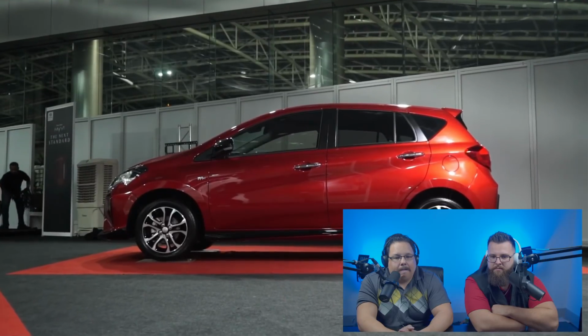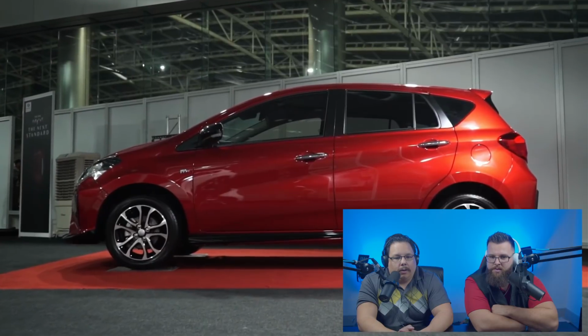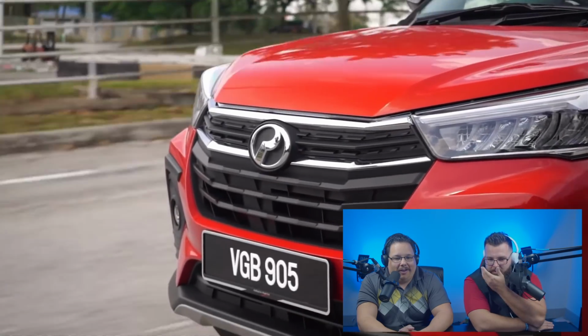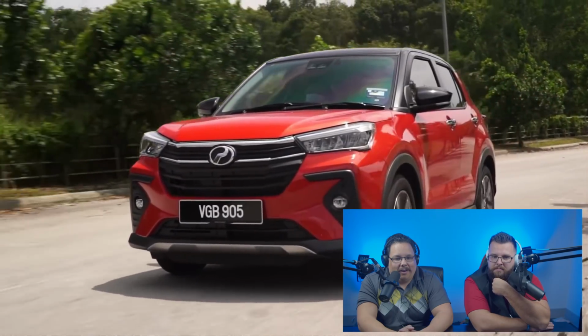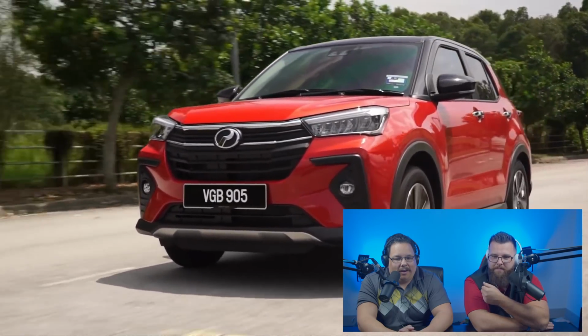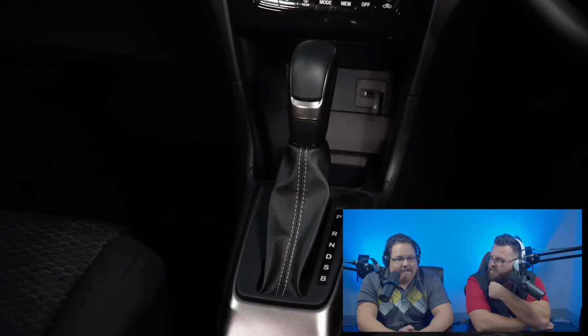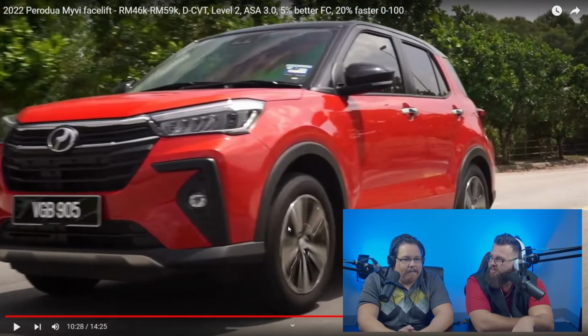Here it has been transplanted into the existing Myvi platform, which is the first time the DCVT has ever been fitted to a non-DNGA car. If you have doubts on CVTs in general, do know that we've tested it on the Artiva and found it to be very, very good in terms of response, smoothness, and even refinement.